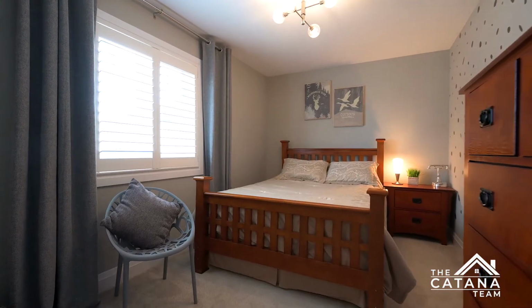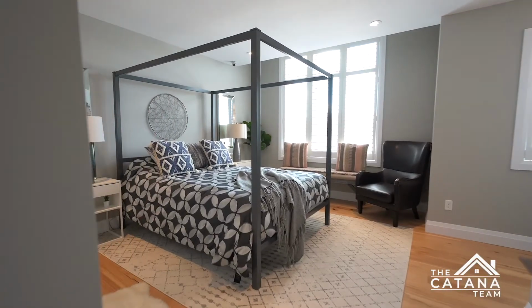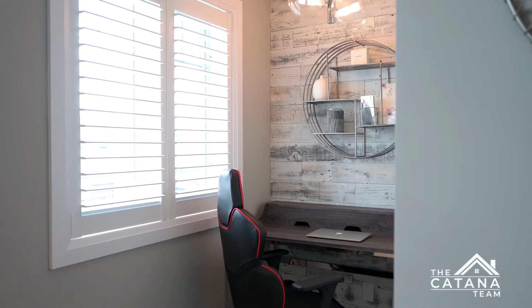In addition to the other spacious bedrooms up here, there is a fantastic master bedroom with an ensuite and a large walk-in closet. The dream second floor laundry will also make your life a whole lot easier.